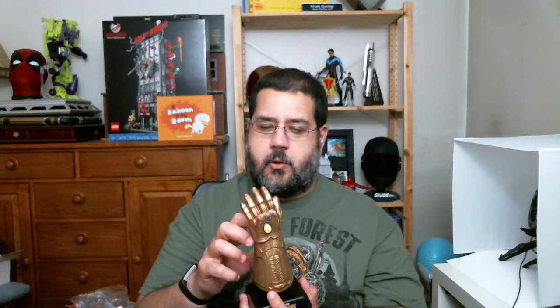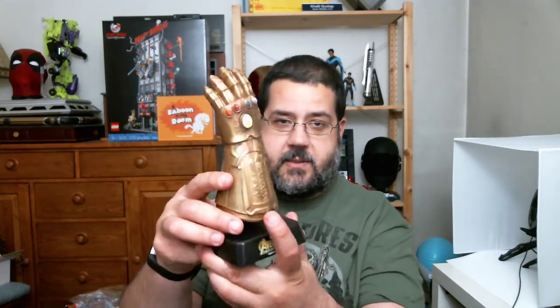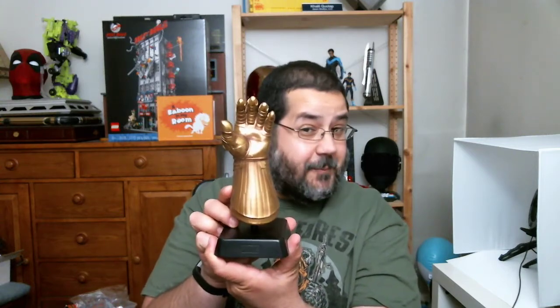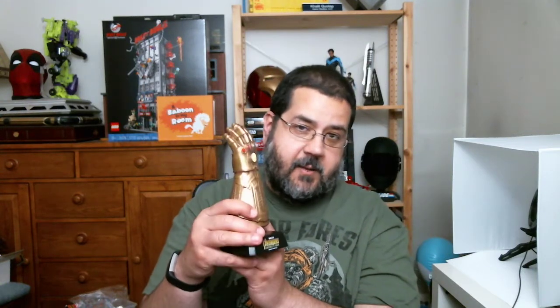There's a little weathering on it. The stones have a little bit of wash over them to kind of make them look a little more mystical, make them look a little more fluid, because I think they had a very fluid look to them in the film, especially as they were attached to the gauntlet. It is 360 degrees, the full gauntlet. This, again, is staying here with Black Panther's mask. This one will probably live behind me next to Iron Man's helmet, for sure.